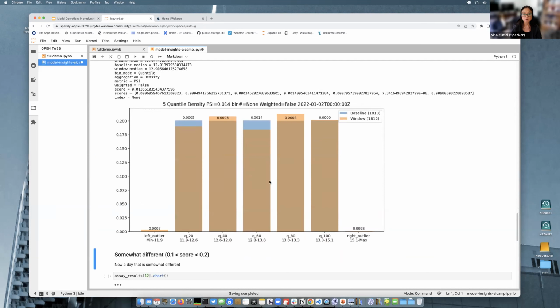And here is the result of the binning of the predictions from January 2nd. The blue bars represent the baseline binning, and the yellow bars represent binning the predictions from January 2nd into these same bins. And as you can see, it's about what we would expect. Every bin holds about 20% of the data, more or less.